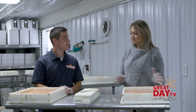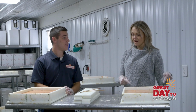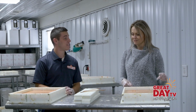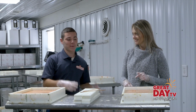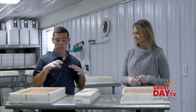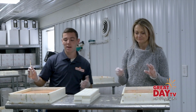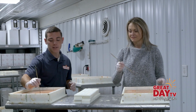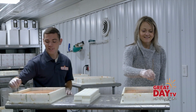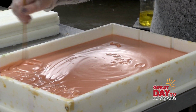Wow. And so all of the soaps are handmade. Lots of love and a special touch. So we're going to add a special touch to this. We are. What are we going to do to this? So we're going to get to swirl the soap afterwards. After it's pretty much set up and into hard trace, which is the consistency that this is at right here, we're going to take these bamboo skewers and design the tops. So it's just adding a little bit of texture. It makes it a little interesting, adds some personality.